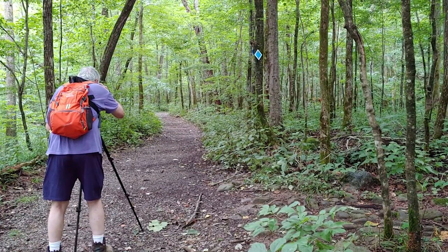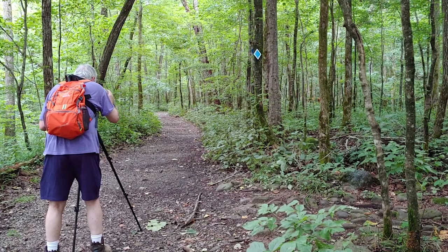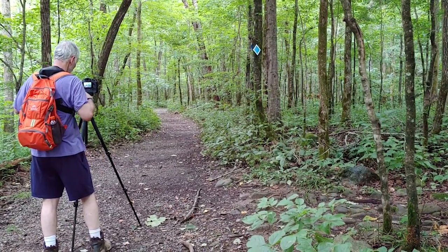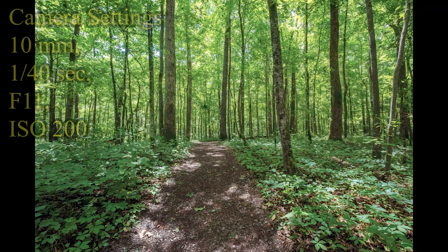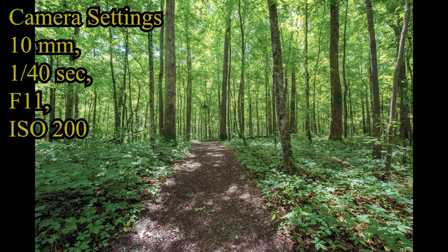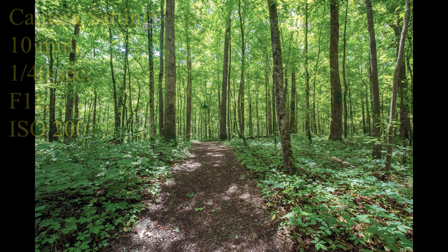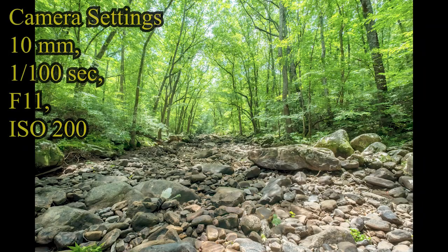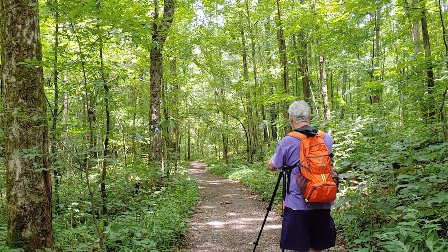All right, we haven't made it 50 feet on the trail, and Guy has already decided this is a wonderful shot and it must be taken. He's right. It's gorgeous. Along the way, we passed a dry riverbed with gorgeous round boulders. They made an excellent foreground for the forest.